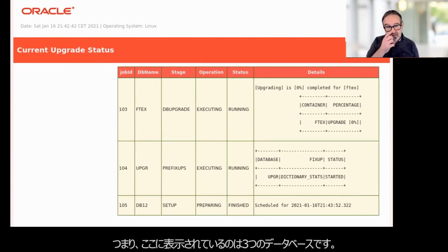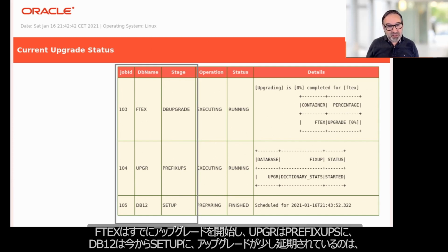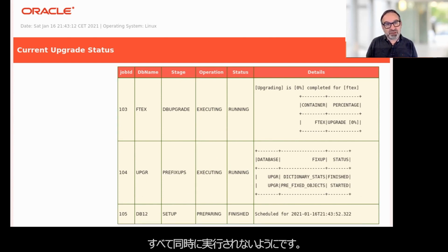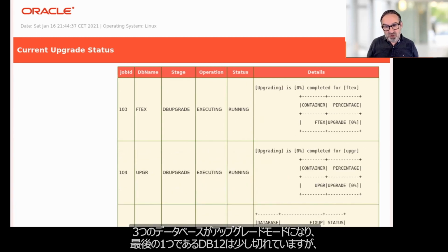So what we see here is the 3 databases. FTX has started the upgrade. UPGR is in prefix ups. DB12 is in the setup. The upgrades are a little bit deferred, so they don't hammer all at the same time. Now, let's kick them off and let's see what happens. So now all 3 databases are in upgrade mode.